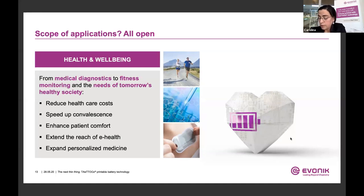So wearables powered with TATUS allow for more data at the point of care and enhance patient adherence to healthcare treatments, which is of course critical for the success of those treatments. But when we also think of livestock management, wearables powered with TATUS allow for real-time behavior analysis and then better health management of your cattle.